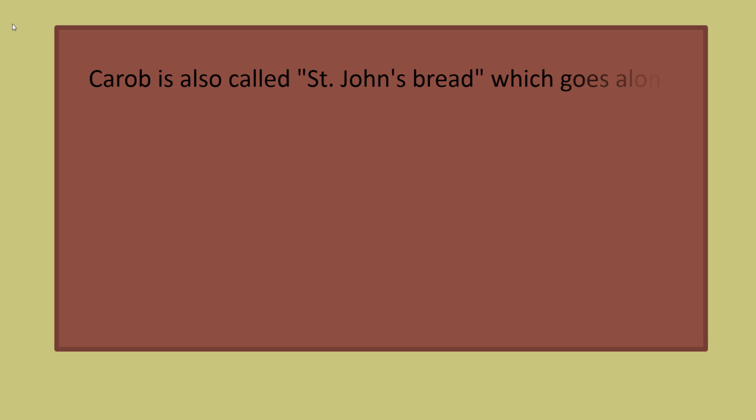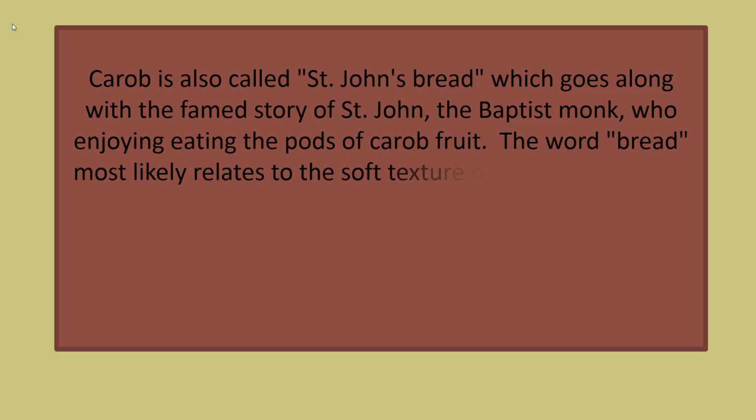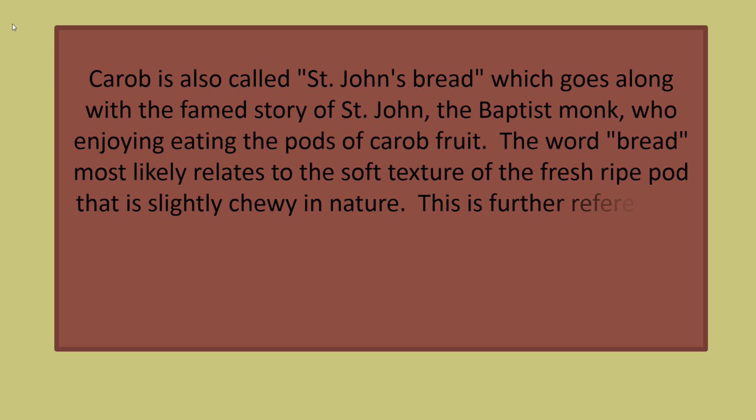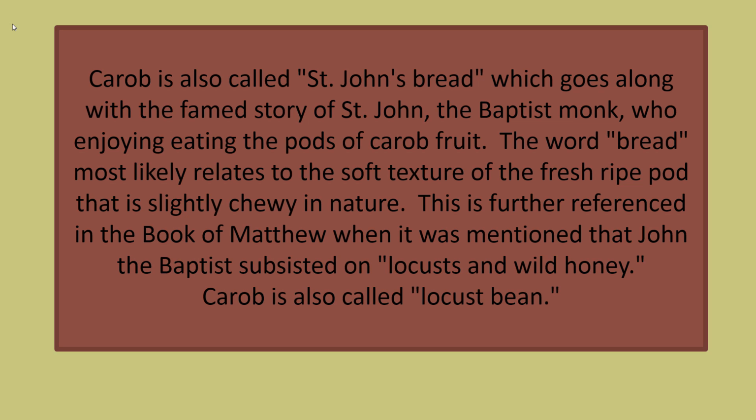Carob is also called St. John's bread, which goes along with the famed story of St. John the Baptist monk who enjoyed eating the pods of carob fruit. The word bread most likely relates to the soft texture of the fresh, ripe pod that is slightly chewy in nature. This is further referenced in the book of Matthew when it was mentioned that John the Baptist subsisted on locusts and wild honey. Carob is also called locust bean.